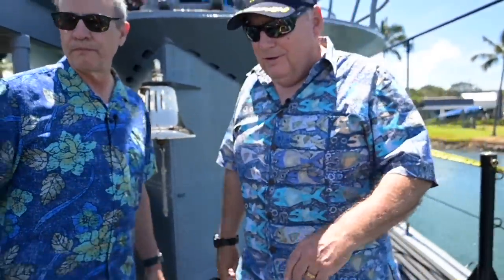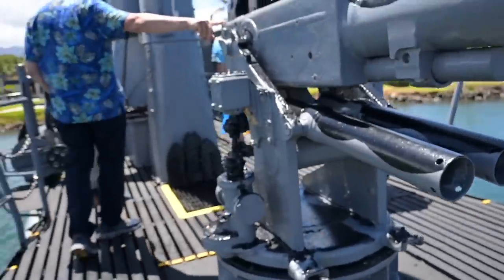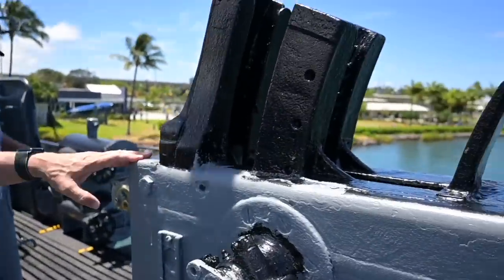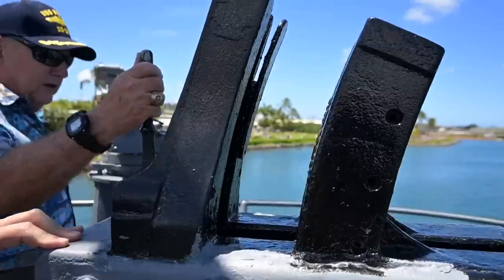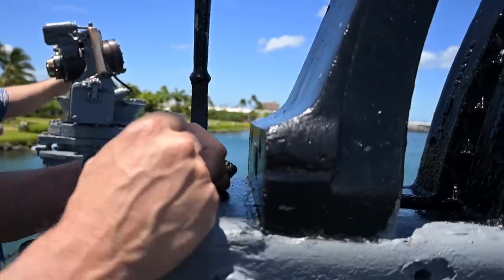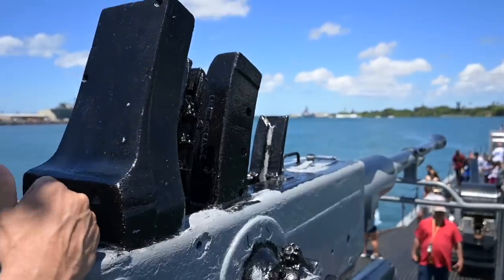Let's climb up on the bridge. Best view in the world. 40 millimeter anti-aircraft gun. There's another 20 millimeter anti-aircraft gun on the forward end. Seth would know this, but I think this is the same 40 millimeter barrel that's on Bowfin's butt mount on surface ships.